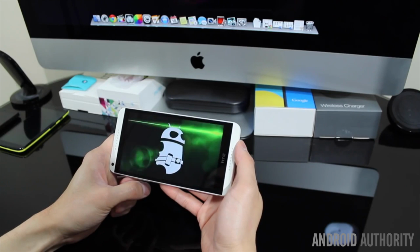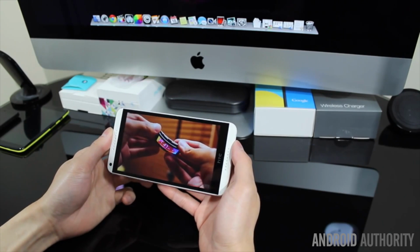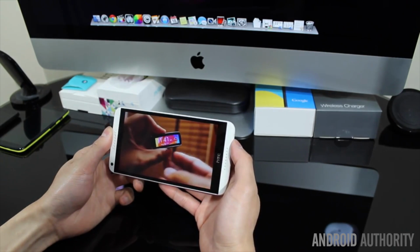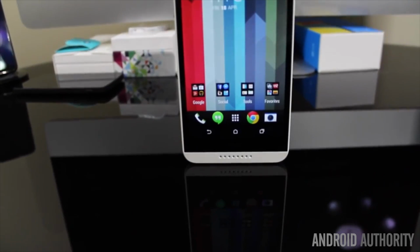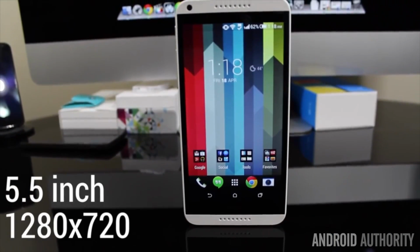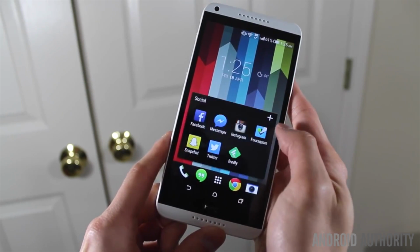Now, next up on this list is the HTC Desire 816 dual SIM unlocked. The HTC Desire 816 is HTC's entry into the mid-range market. It's a phone that packs a lot of high-end specs into a mid-range price. The 816 is a photo lover's dream with its 13-megapixel camera and a 5-megapixel front-facing camera. Selfies, anyone? The phone is big, measuring at 5.5 inches. We're nearing tablet territory with this one.